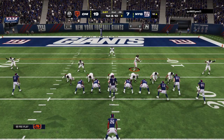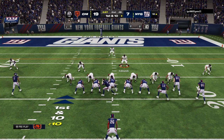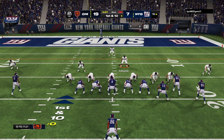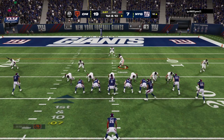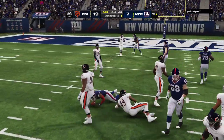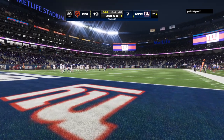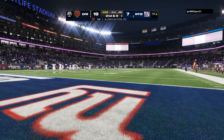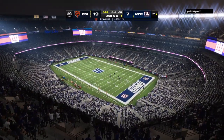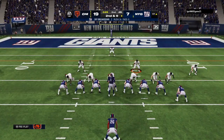So from inside the 20, here's 1st and 10 at the 18. Barkley, inside handoff. And he'll get this one down to about the 17. Now the Giants will use the second of their 3 timeouts, as the stoppage will come with 23 seconds to go till halftime. 2nd and 9.